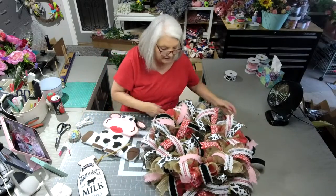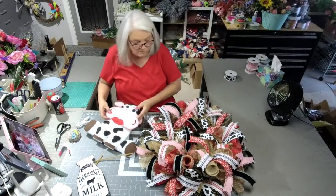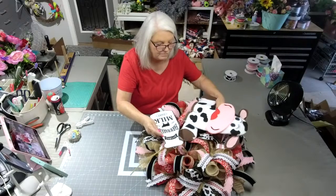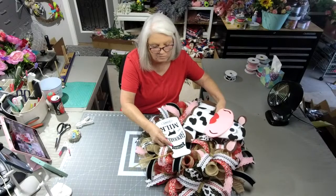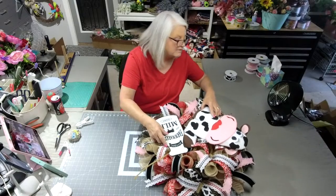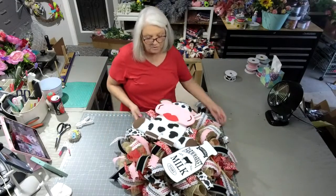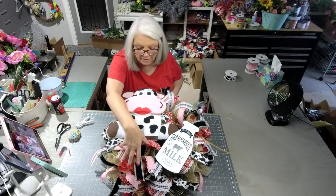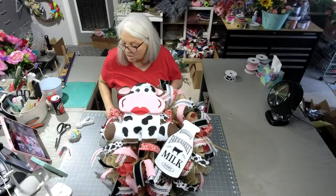So let's see how we're going to do this. Yep, you see how that's hanging off? I'm going to sort of angle that right there, and then I think we're going to put a bow right here and one right up here. Okay, to finish it off, a big loopy bow.